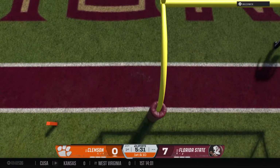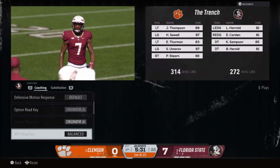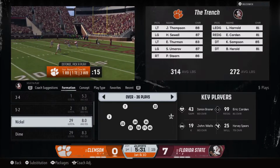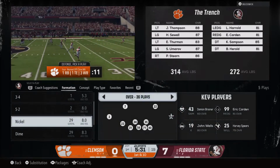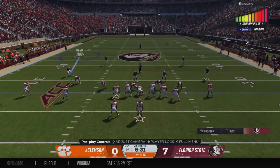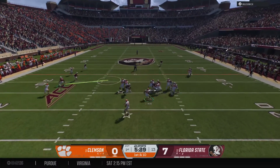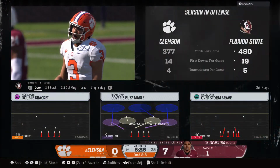That's a deep kickoff, hammered out the back of the end zone for a touchback. Listen to the crowd energy here in the early going. This is a tough environment for visitors. Keep it on the ground. There's the handoff. The junior is able to bring him down quickly.